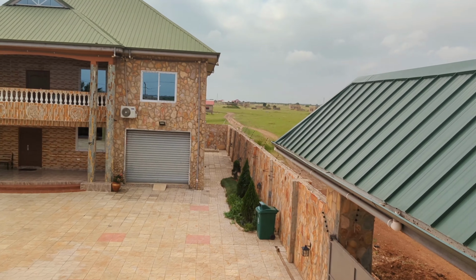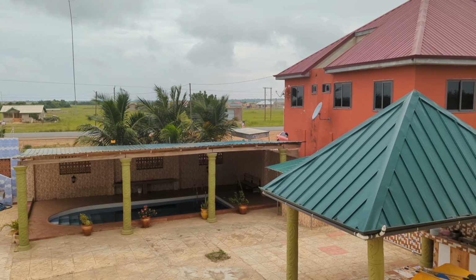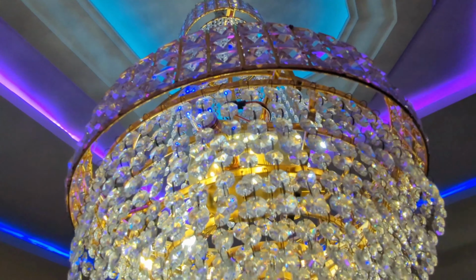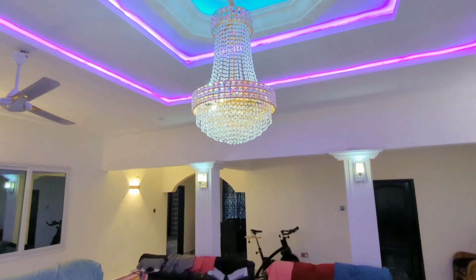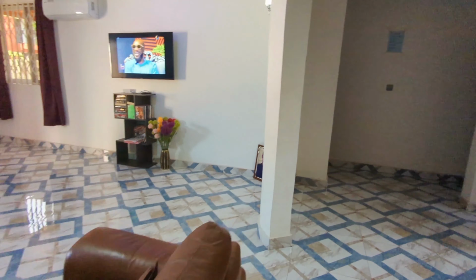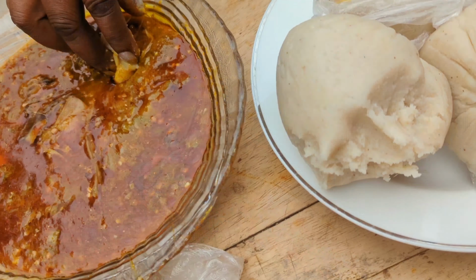Let me show you guys where we are staying. We are staying in Collins Villa in Sege. In case you're in Sege looking for a place to stay for a week or for a month, come here and enjoy this beautiful villa. Yeah, it's very, very affordable as well. Anyways, I'm going to do a proper tour of the villa because it's so beautiful.